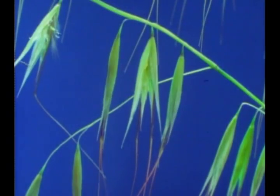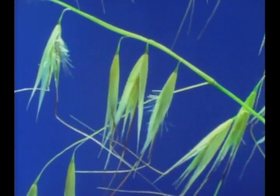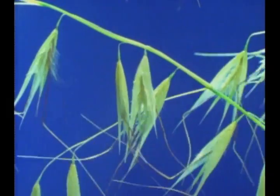For the next few moments, keep your eyes fixed on the slender filaments attached to the end of every seed. They're called awns, and each is a mechanism highly sensitive to changes in humidity. Watch closely as alternating cycles of moisture and heat are added to their environment.